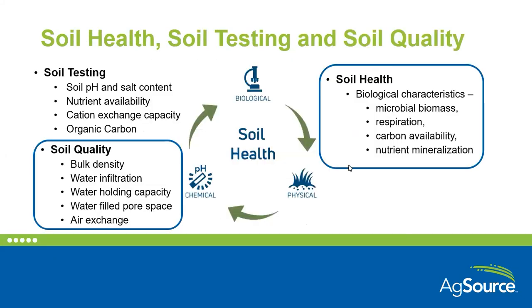So those are kind of the take homes from my perspective. Soil health is a component of what we've traditionally known about soil. We've talked about soil testing and the qualities there. We're all familiar with how that works, but the soil is more than just a reservoir for nutrients.